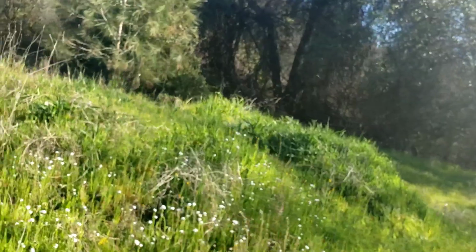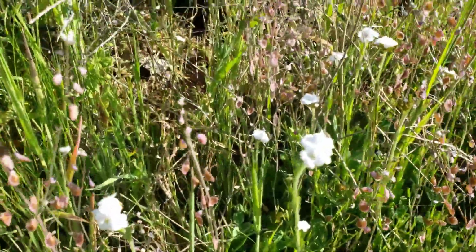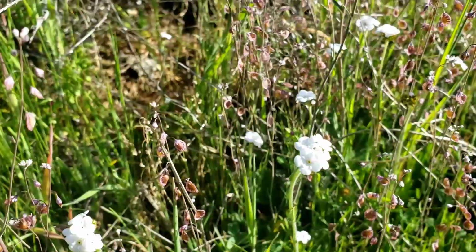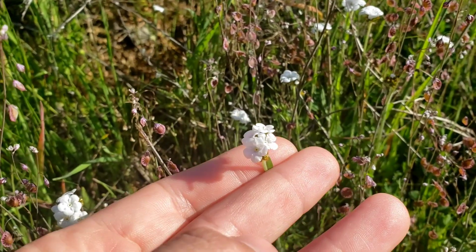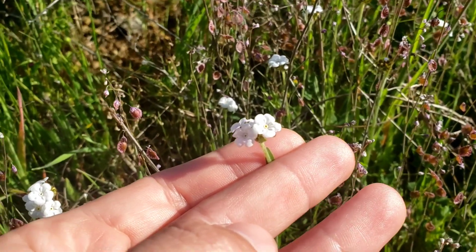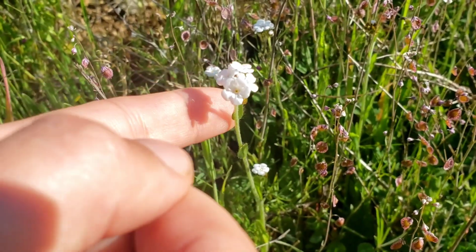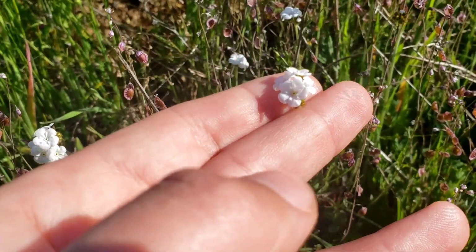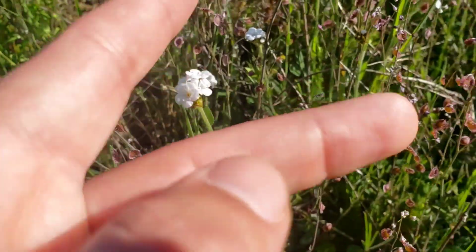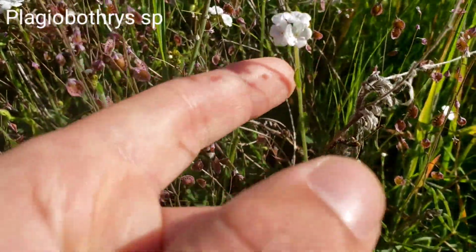And while we're over here, we might as well come take a look at these guys over here. Another member of the Boraginaceae. We have a popcorn flower, and popcorn flowers are extremely difficult to tell to species. Beautiful little white flowers. Another member of the borage family, but in order to identify the species, you need the seeds. There's no other way around it. And these are too early. There's not any seeds yet, so we're not going to be able to tell which one it is. I can tell you right now, it's a Plagiobothrys species. That's about all I know until there are seeds.